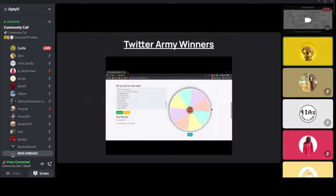Awesome. So all these guys are new PowerYIELDlers and are going to be able to deposit in beta vaults.